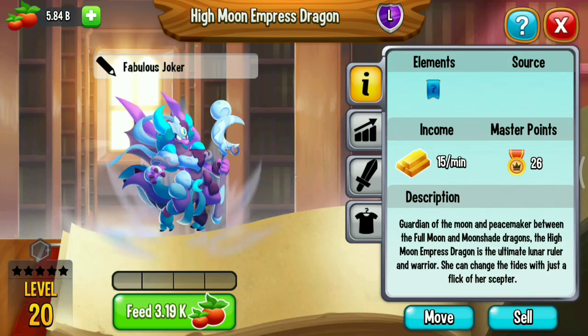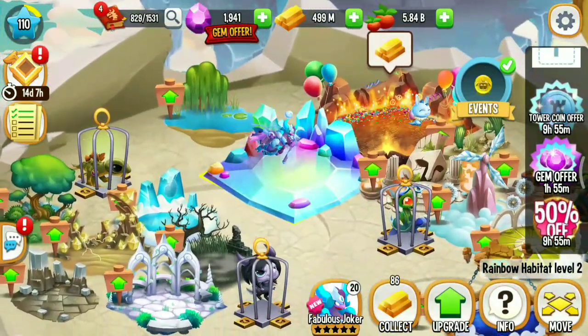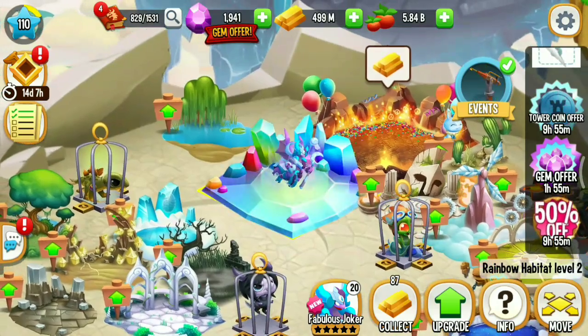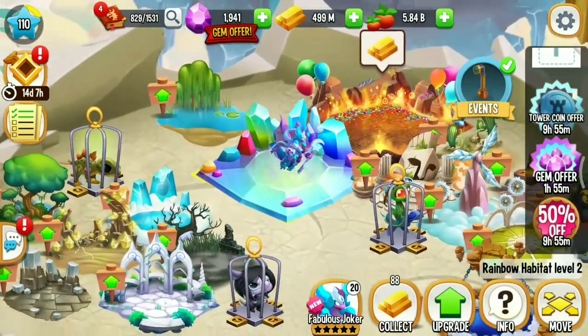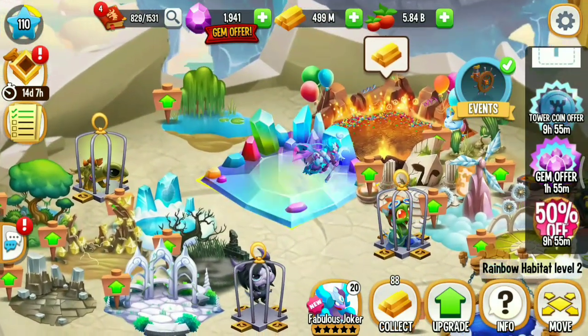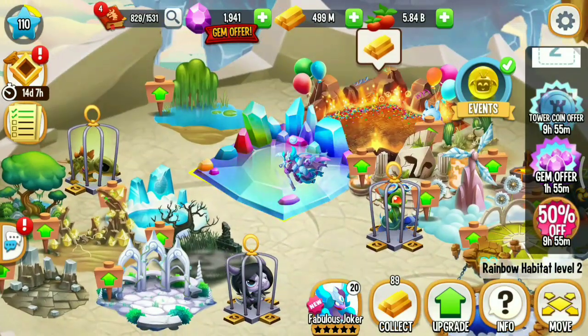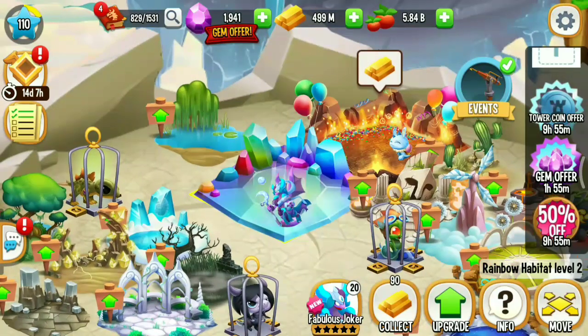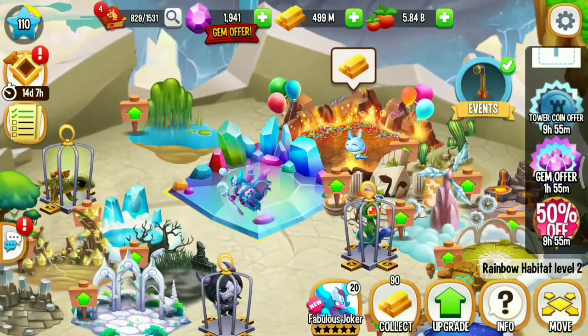And in this video, I'm going to show you the event for this High Moon Empress Dragon. I will review this dragon, and I will feed this dragon to level 40, and I'm going to show you the attack animation of the High Moon Empress Dragon.